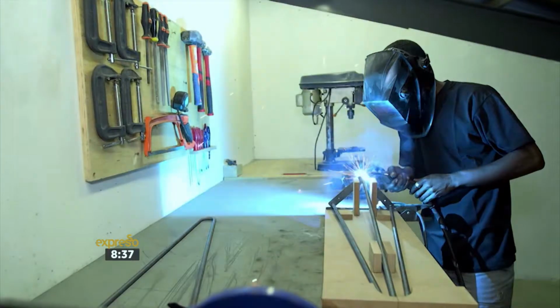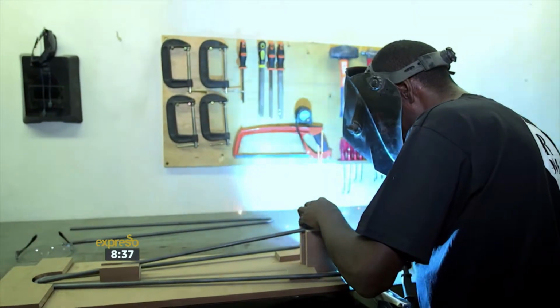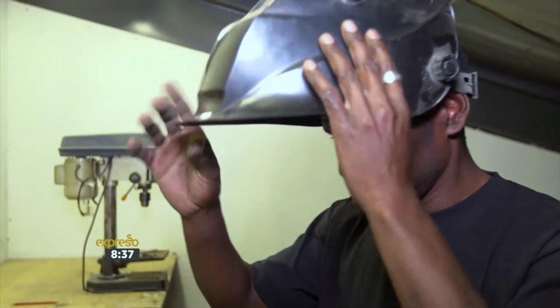Myself and Thomas work very, very closely together. I've taught him a lot along the line. I've taught him to do some welding and turning work and stuff like that on the lathe.